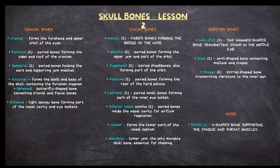Next, the parietal bones. There are 2 of them, one on each side of the skull. They form the upper sides and roof of the cranium, meeting at the top in a precise seam called the sagittal suture. The temporal bones, also paired, sit at the lower sides of the skull. They house the structures of the ears and provide attachment for jaw muscles. Think of them as both protection and a functional anchor.